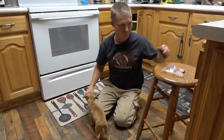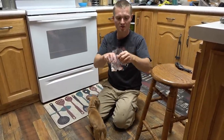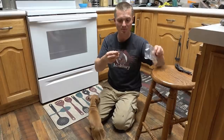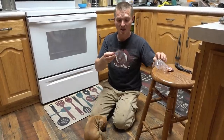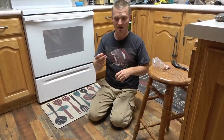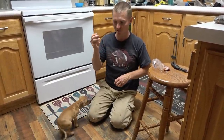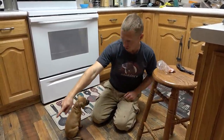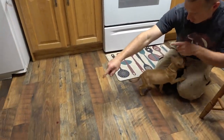So what I'm gonna do is I'm gonna go back and forth between tossing a little piece of food out, telling her where it is by pointing and saying, look, and then asking her to sit, which we've started the sit command now. So I'm gonna take this little piece of food, I'm gonna toss it where she won't see it. Look.